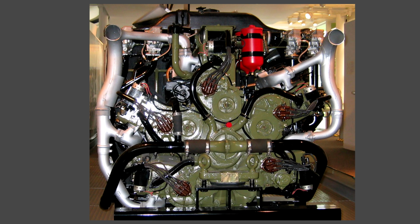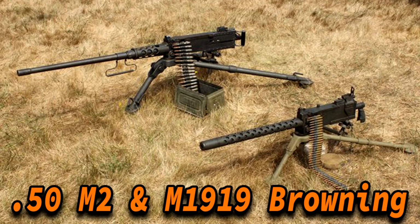The Firefly also had a secondary armament. This was mainly to deal with lighter vehicles. The name of these armaments was the M1919 Browning machine gun and the .50 Browning M2 machine gun.